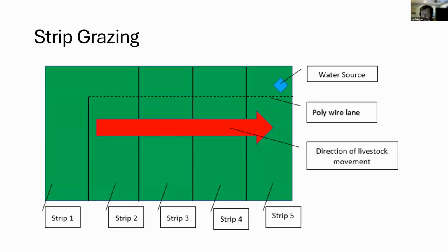So this is an example of a strip grazing system. In this case, what we're doing is we're taking the field, we're breaking it into temporary sections. We're going to start the animals at strip 1. They're going to move towards strip 2, and we're just going to keep giving them a little bit more space. In this instance, we have the water source towards the front, so they're going to continuously move towards that water source, and that's going to keep them away from the areas that they've already grazed.